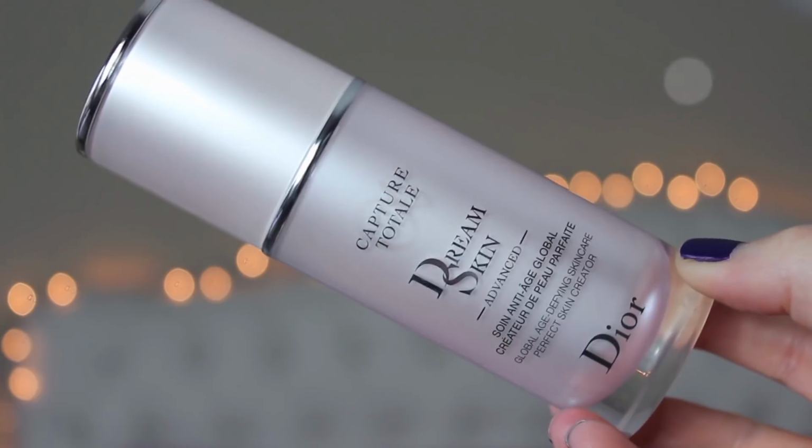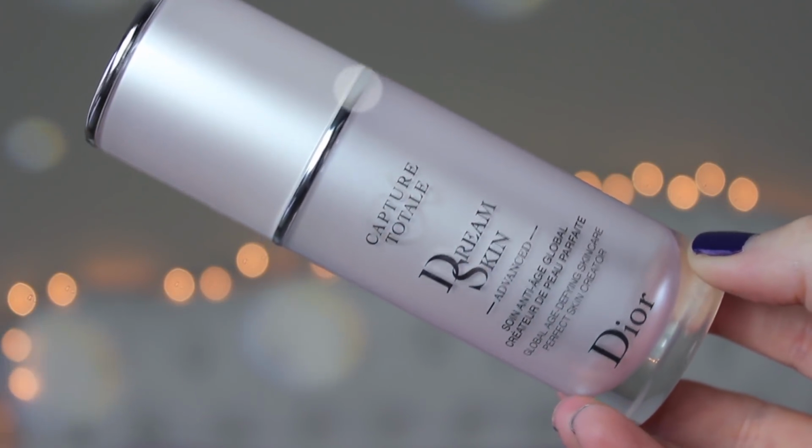This is the Dior Dream Skin Advanced Capture Total. It says Global Age Defying Skincare Perfect Skin Creator. I looked up how to use it, and it says use as your last skincare step before makeup, so I assumed that as a primer.